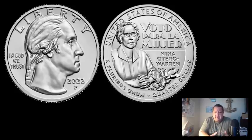So you will see Philadelphia and Denver minted coins released into circulation this week. Philadelphia coins, I would say, are going to be distributed anywhere east of the Mississippi River. Okay, that's kind of like the boundary that I use. Now, there are certain areas that receive Denver coins.